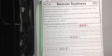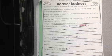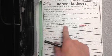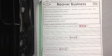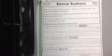So we have to capitalize proper nouns, which are names. So if it's Bert, that's a name, Jennifer's a name, and Ernie is a name. All of them get capitalized, even if they are in the middle of a sentence. So start the sentence with the capital, capitalize our names, make sure our words make sense, and we have punctuation at the end. Bert, Jennifer, and Ernie live in blank.